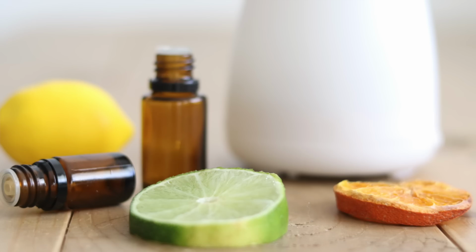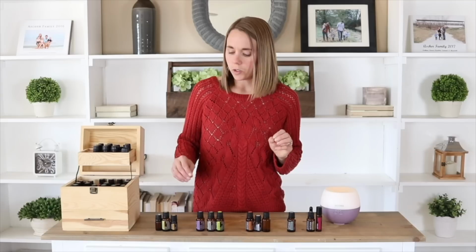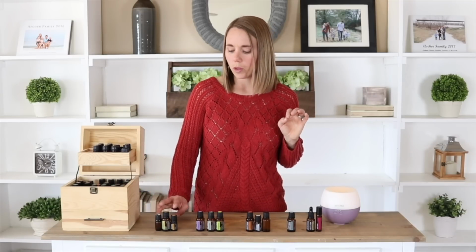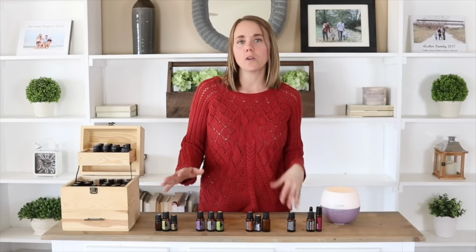And this is a blend of citrus oils. Now, the reason why I'm using a lot of citrus oils for this one is because citrus oils really help the cells to return to their normal state, and they can interrupt an unhealthy stress response. The oils that I'm going to use for this happy, uplifting, bright blend is a blend of lemon, lime, and wild orange. If you don't have these 3 exact citrus oils, you can use the ones that you have.